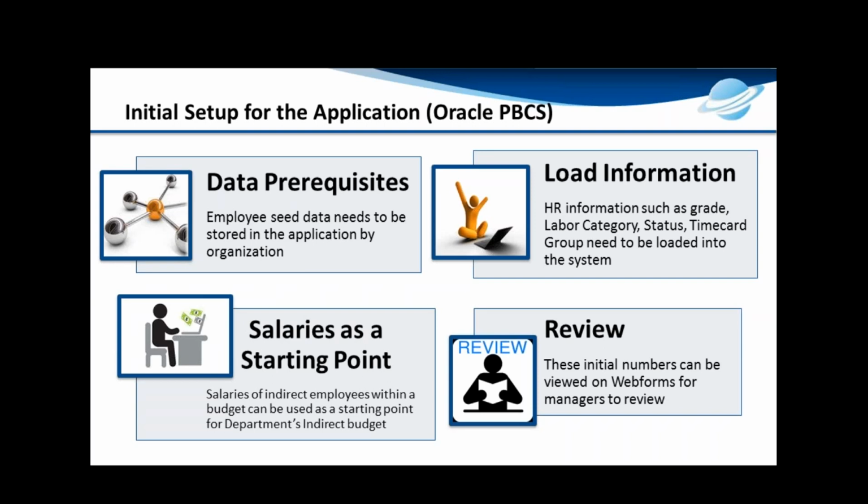Based on your benefits, you can develop these drivers. Then you load the information. That's your starting point, how we're going to add people, what labor category are they going to be attached to, are they non-exempt versus exempt, and then finally we review these numbers.